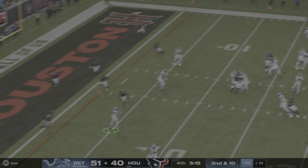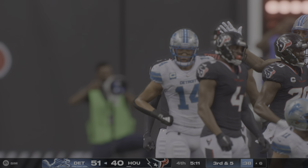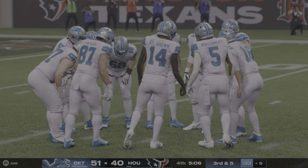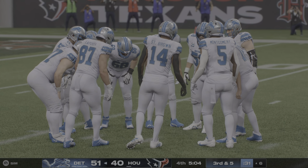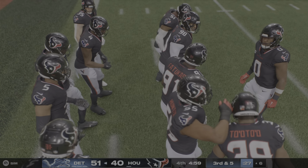On 2nd down, Goff. He finds Raymond for the completion. And he's going to be dropped after a pickup of about 5. And worth noting with that last completion, that's going to set an all-time record, most completions in a single game.